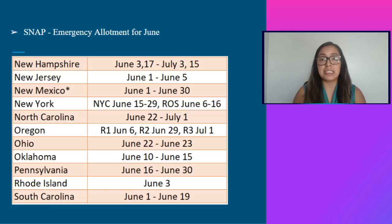Oregon will be depositing payment in 3 rounds, right? So some of you guys will get it on round 1 on June 6th, round 2 June 29th, round 3 1st of July. Ohio, June 22nd all the way through June 23rd. Oklahoma, June 10th through the 15th of the month of June. Pennsylvania, June 16th all the way through June 30th. Rhode Island, June 3rd. South Carolina, June 1st through June 19th.